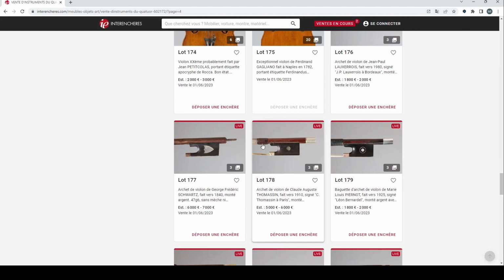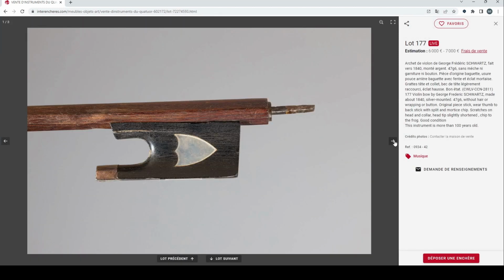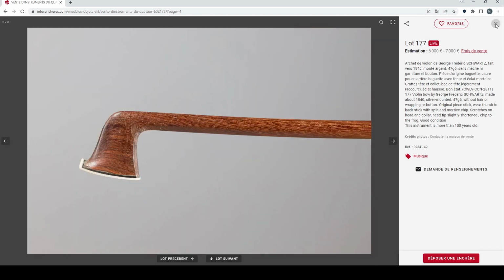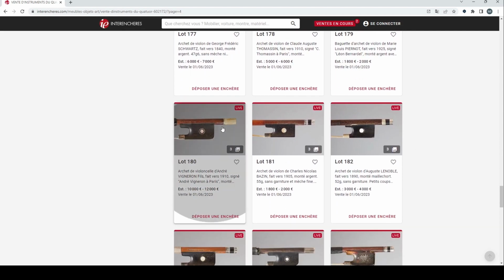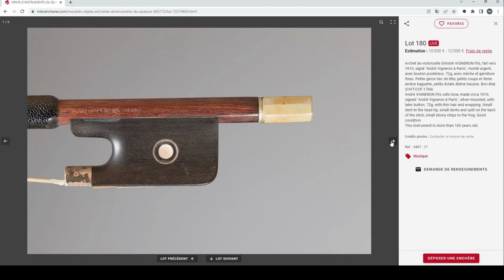We're on to more bows here, so let's see. Violin bow by George Frederick Schwartz, 1840, 6 to 7. Definitely needs a bit of work there. Lots of other nice bows here. Cello bow by André Vignon-Fille, 10 to 12.